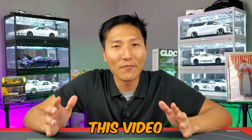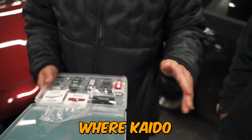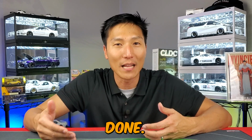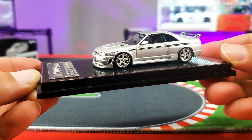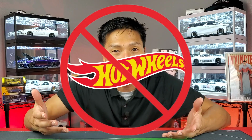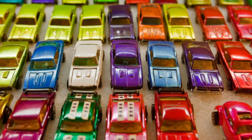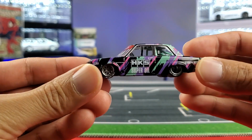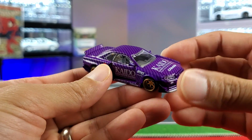Let me preface this video by saying I understand where Kaido House is coming from and why this casting was done the way it was done. However, when it comes to this hobby, you kind of want to expect some of the higher end details and accuracy to some of the cars in real life. I mean, that's the whole point of this side of the hobby. This is not Hot Wheels anymore, where you just take one casting and make a ton of different cars. But I think we know kind of the direction that Kaido House goes, and so in terms of his business model, this makes perfect sense.